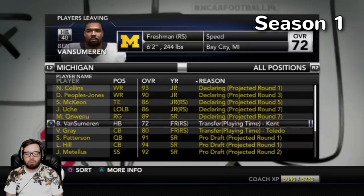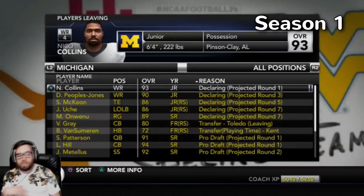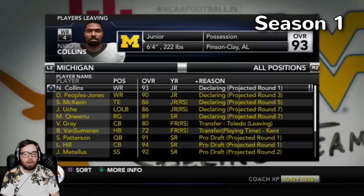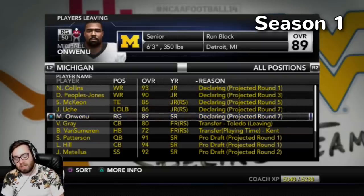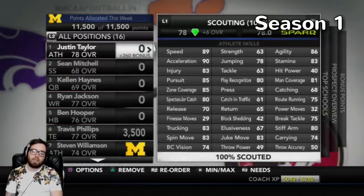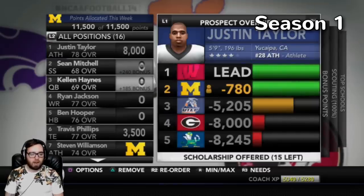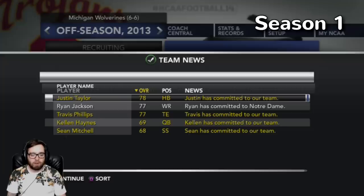We have a lot of people trying to declare. I'm actually going to go ahead and let the seniors and juniors leave though, because there's no point we have them. I'd rather the freshmen start immediately. So that's fine with me. Okay, so we're going to drop 8,000 points on Justin Taylor. He has 81 man, 85 zone, so he will be our strong safety of the future. Not to mention, we have a tight end. All right, we pick up everybody we wanted.